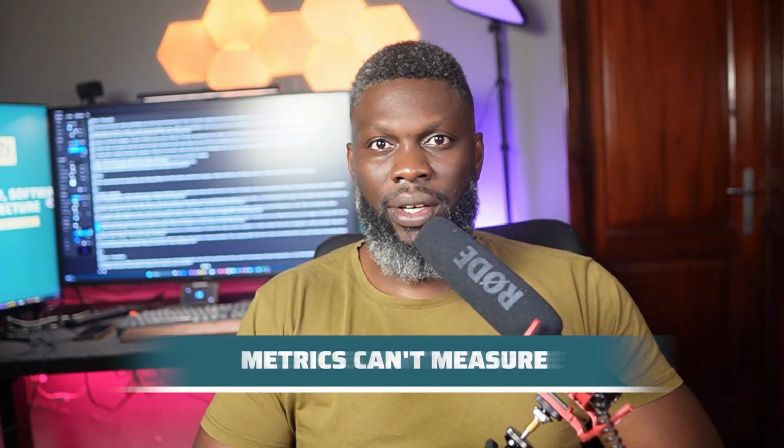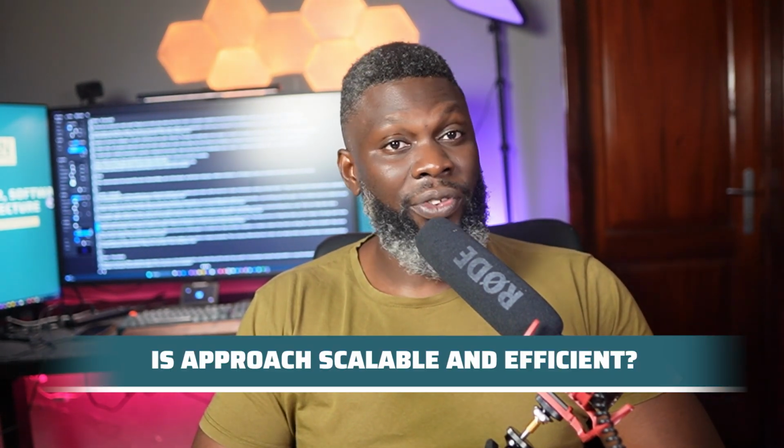Code reviews and refactoring are essential tools in improving code quality over time. They help you focus on things that metrics can't measure. Is the logic clear? Are the variable names meaningful? Is the approach scalable and efficient? These are subjective, but crucial elements in good software design.